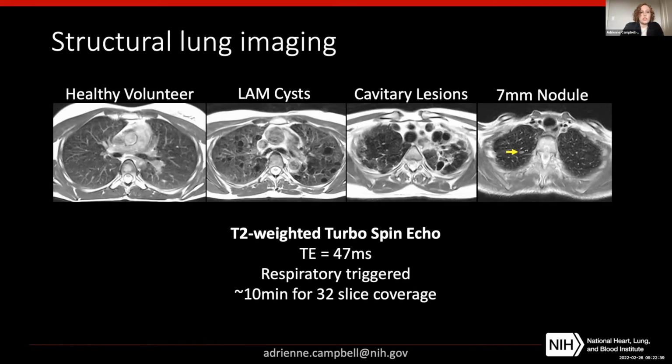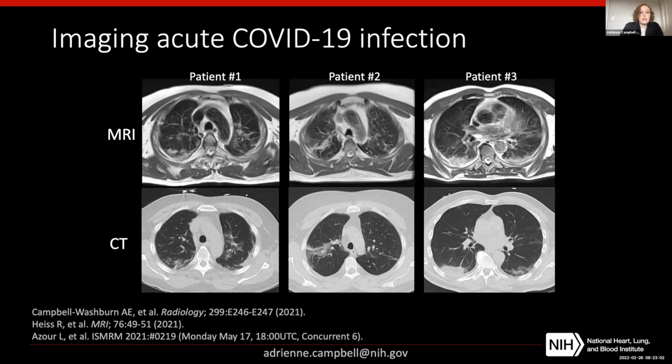A lot of our structural imaging so far has been based on T2 weighting, which has been historically difficult to achieve in the lung, but we're using a T2 weighted turbo spin echo sequence with a relatively long TR. Here are some more examples of patients with different pathology as well as a healthy volunteer, just to give you a sense of how we can see the lung parenchyma and that pathology. We've also been using this sequence to image patients with COVID-19 infection, where we can see the infiltrates and the ground glass opacities in the lung really well compared to CT, which is helpful if we're following up these patients for a long time.